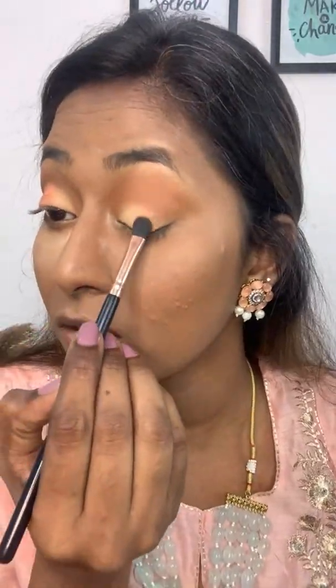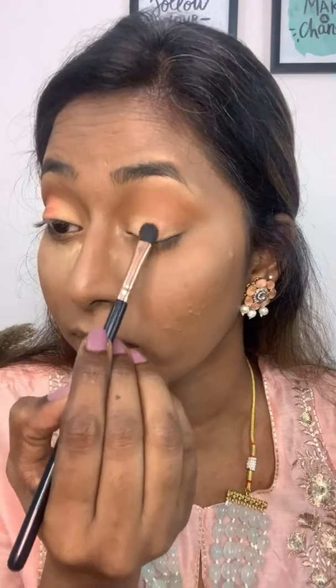It's really beautiful. Can you see how pigmented this is? Even if you don't apply that concealer that I did, this is gonna pop. It's a really good eyeshadow palette. Especially for Indian skin tones, it has got all the shades that you would require.